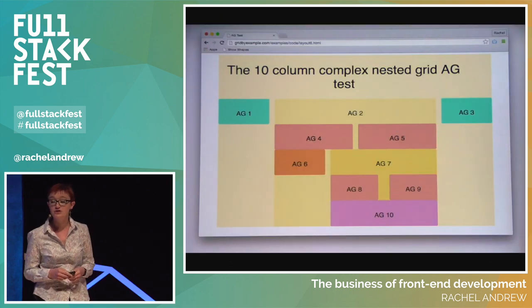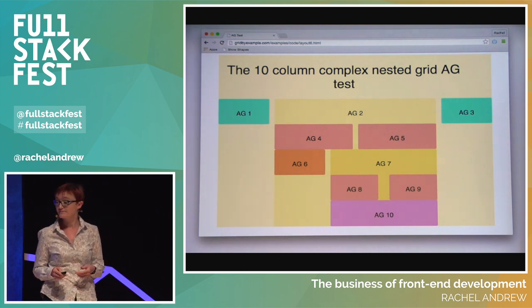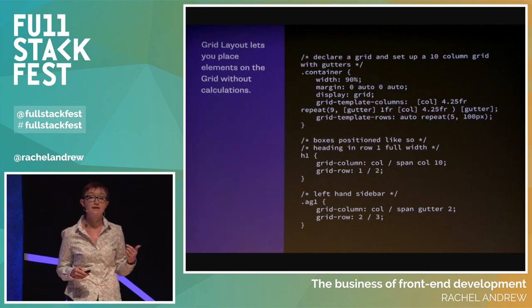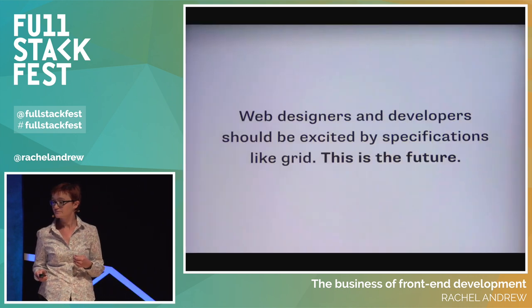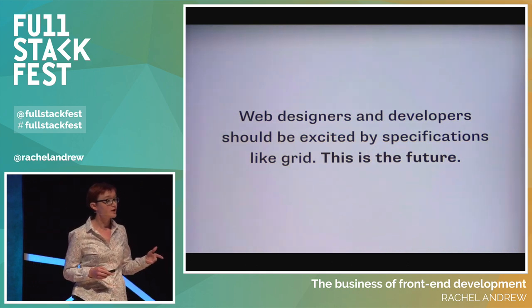But I replicated this using CSS grid layout, and I did that without needing any preprocessor, without any really complex calculations. And that's an example of the code, but the full code for that is on my gridbyexample.com website. It's actually very, very easy with Grid to do these complex grid layouts. And this is the future of what we're doing in CSS for layout.